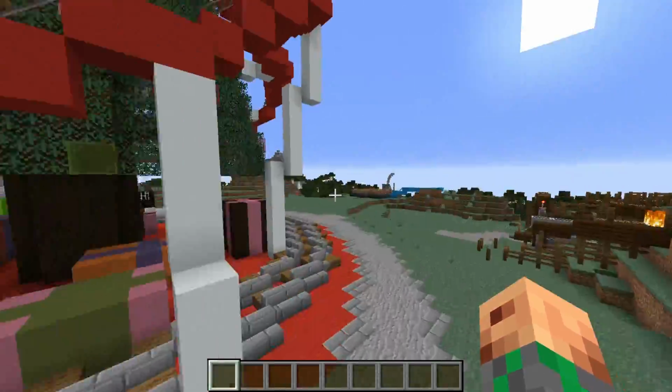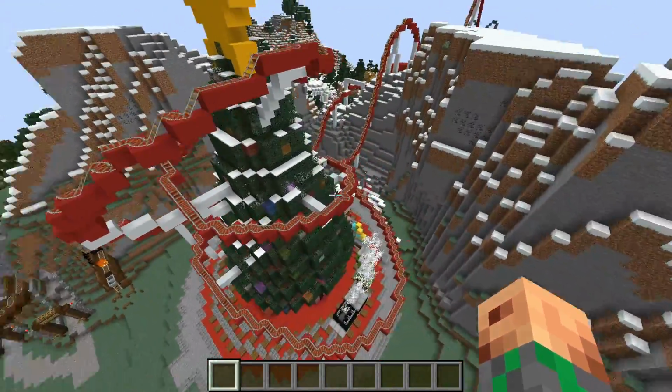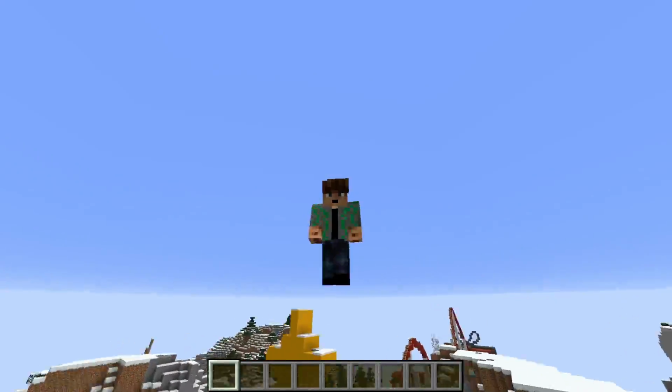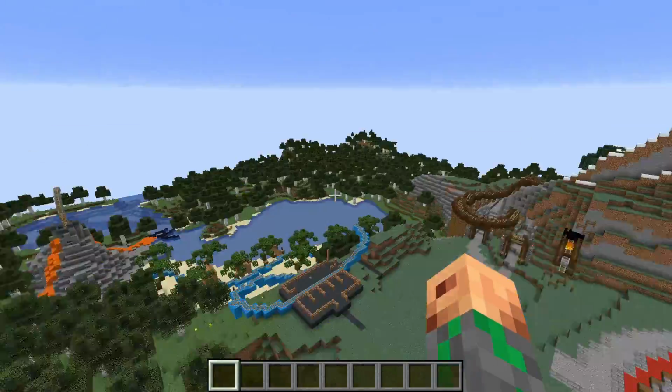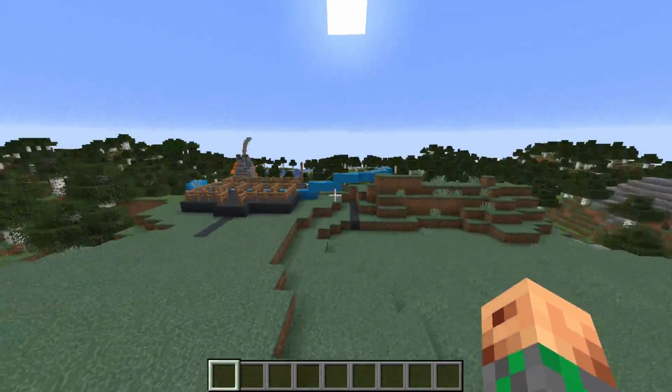But this time, we're sticking with the relevant themes here. Last time it was Christmas, so we built a Christmas coaster. This time, the entire world is going in panic because of the coronavirus, so we're gonna build a coronavirus-themed roller coaster. You gotta love that.